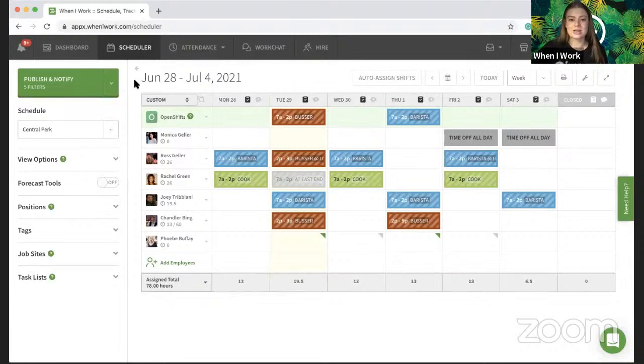In my case right now, the way that I've set up my account is I have split up the colors by positions on my schedule. Here you can see that the red ones are all my busser shifts, blue ones are my baristas, green is the cook. So for coverage, knowing which shifts are where, it really helps to split up by color. It depends on your workplace, on what you might want to color your shifts.